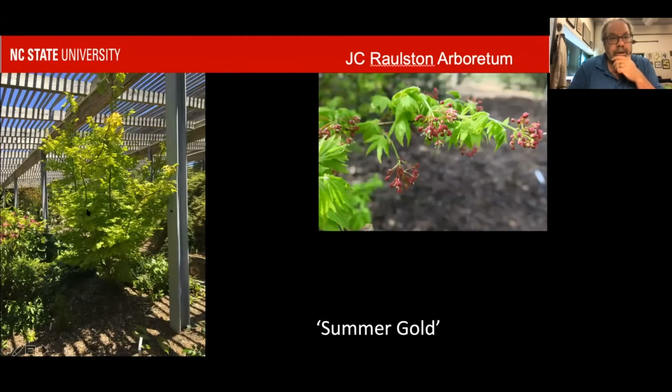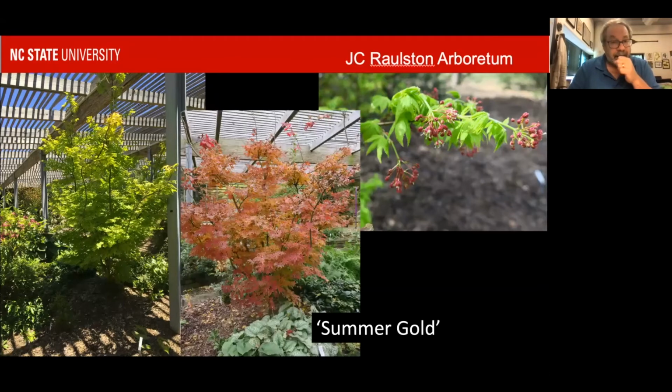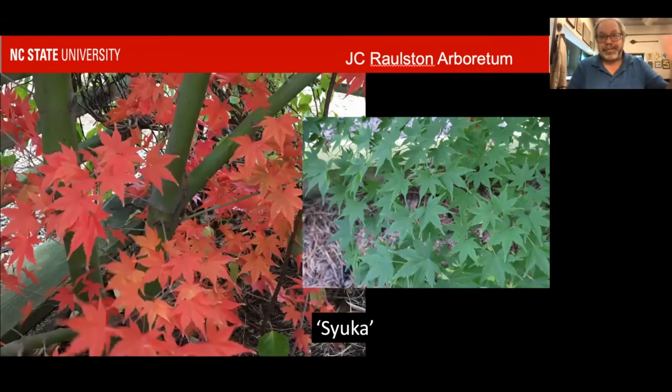Some are gold. Here it is in our lath house. Hard to get a great picture in the lath house, but this is kind of early summer. It's still gold. This is it when it's in flowers. The flowers really show up well against that chartreusey yellow foliage. Newest growth is really yellow with a pink tinge. I really like that. And then great fall coloring.